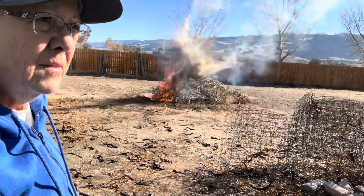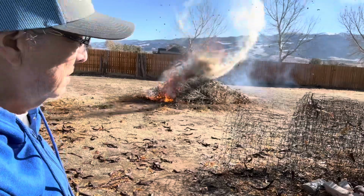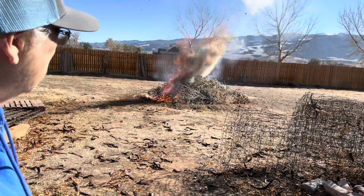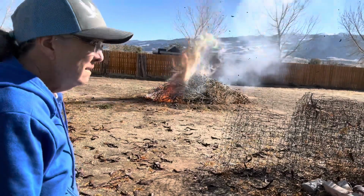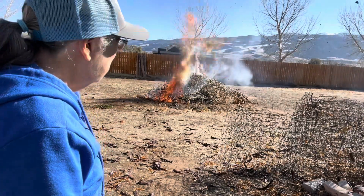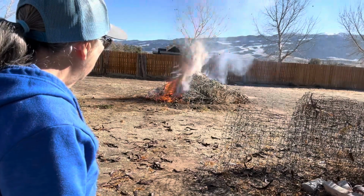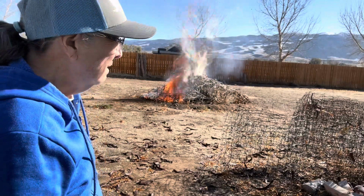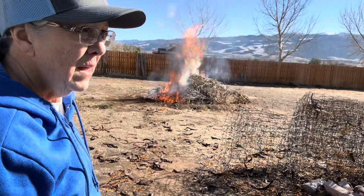Kind of looks like the breeze, if there is one, coming from the north. So yeah, I didn't feel any breeze when I came out here, but apparently there is a small one coming from the north. So guess what? I should have started the fire on the south side. Oh well. It's mostly going straight up. That's good.